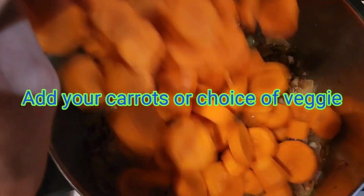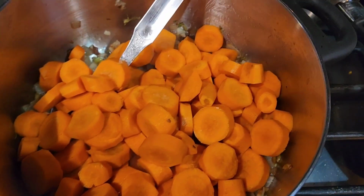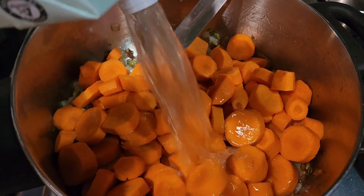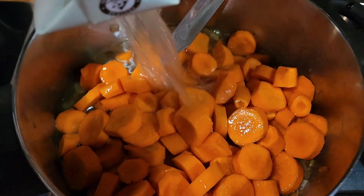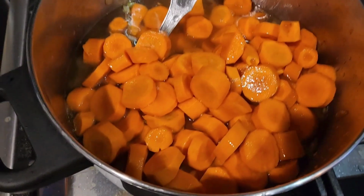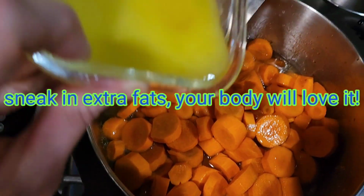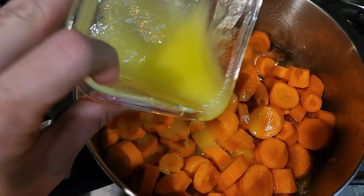And just throw in your carrots and some chicken broth. You can use store-bought or just make your own. I usually have some, but I ran out. And then a little bit of extra, this is just some chicken fat. This will make nice flavor.